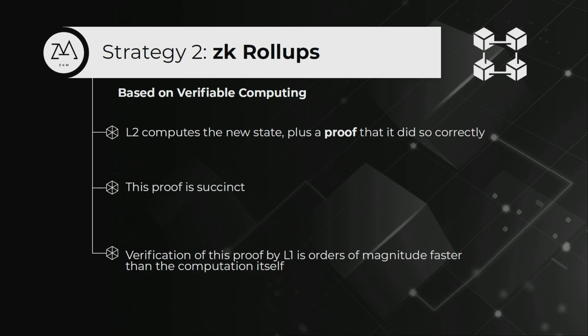So we have a second strategy, which is becoming more popular now. We also saw it in the previous talk, which are called zero-knowledge rollups, which is based on verifiable computing. So what is verifiable computing? Well, in this context, it means that layer 2 computes the new state, but in addition, it provides a proof that the result, the new state, has been computed correctly.